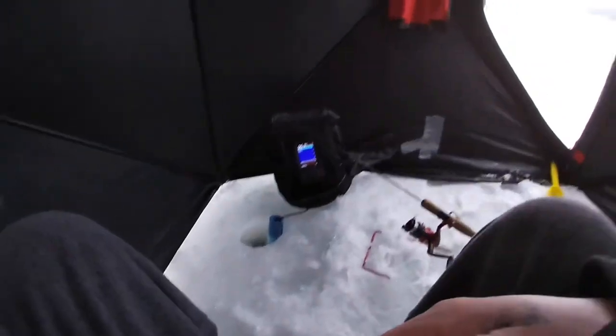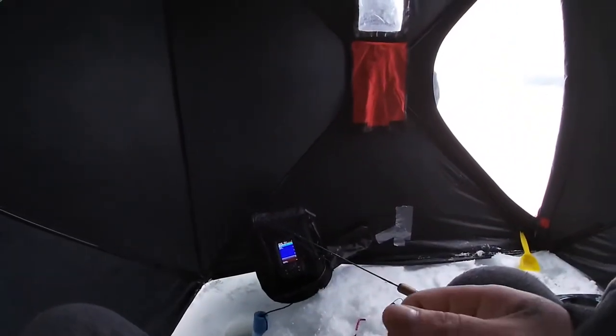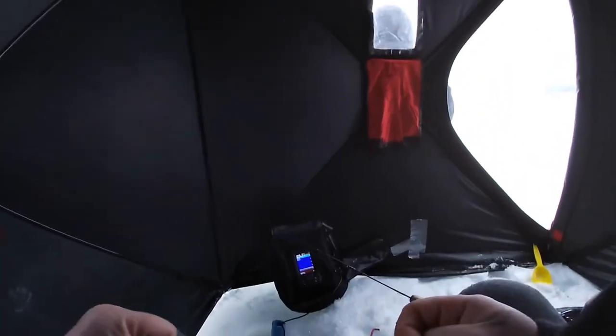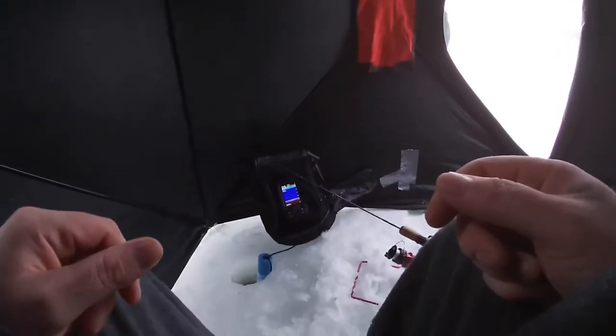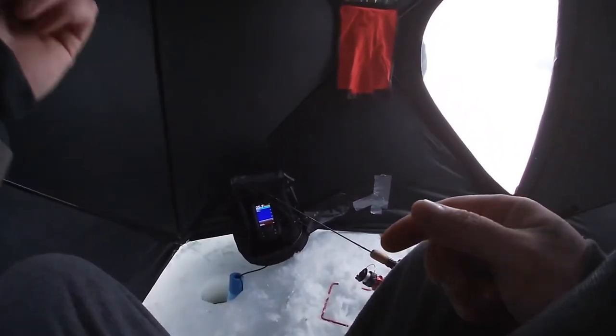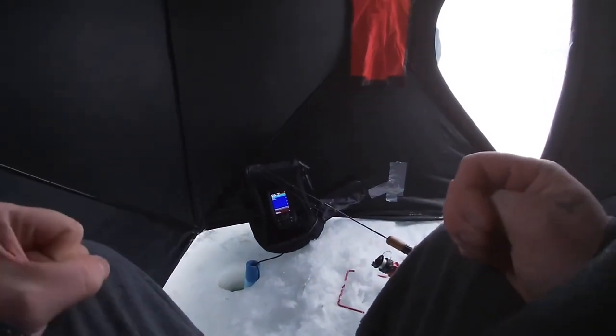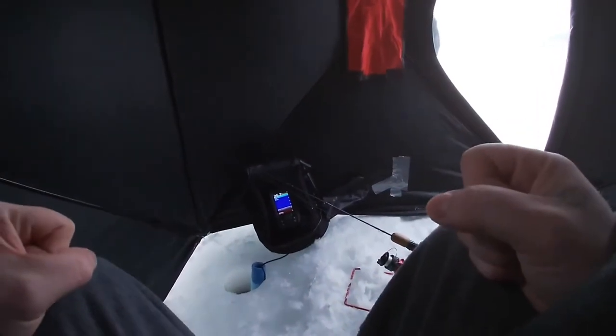Gonna let this soak for a little bit longer. Might get a walleye or something hitting it. Maybe even a trout might go through, like I was saying. But anyway, we're all set up. Hopefully we get into some. Oh, we're at 25.7 feet of water, which is perfect depth at this time of year for burbot, also walleye. So hopefully we get some.